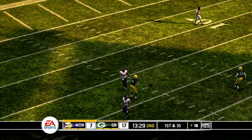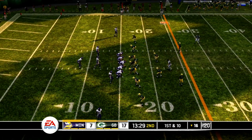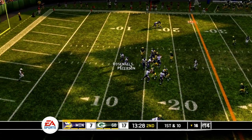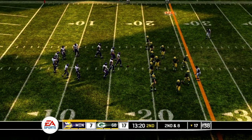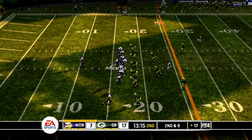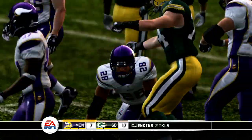Calls for the fair catch. The Vikings looking for another 7 on this drive. They're still behind, but they can build on the momentum of that last drive if they can put one together here. They hand it off. And he makes it out to about the 17-yard line. Aaron Campman makes the tackle. Hands it off. Cuts back and he's dropped. Peterson gets 3 yards on the carry.